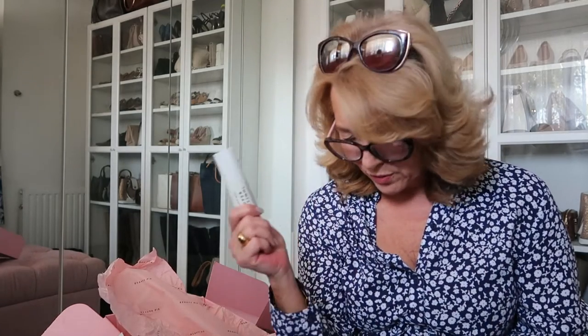The packaging's very similar to Alpha H. That are the best in retinol as far as I'm concerned. Yeah, that's quite soft, nice. Doesn't smell. Right, let's have a look and see if we can find retinol. 12 pounds. 12 pounds instead of 60 pounds. That is brilliant.